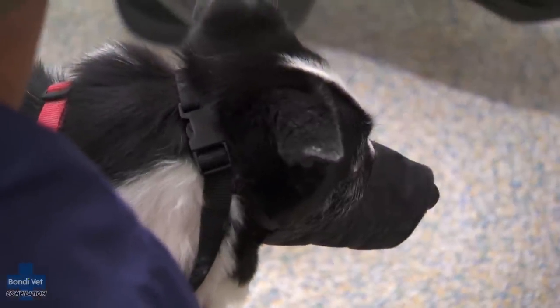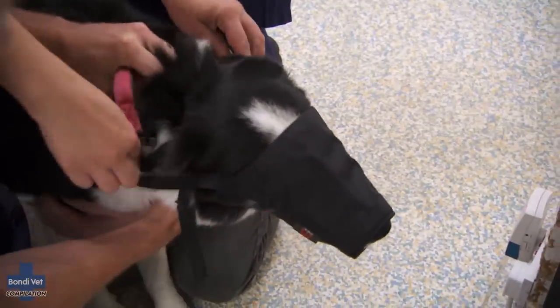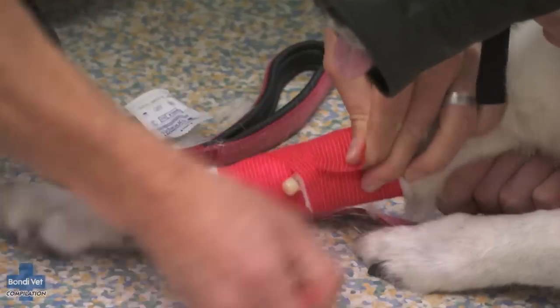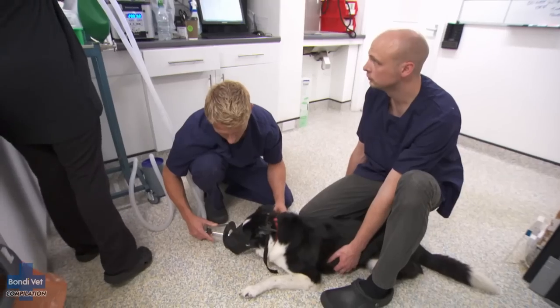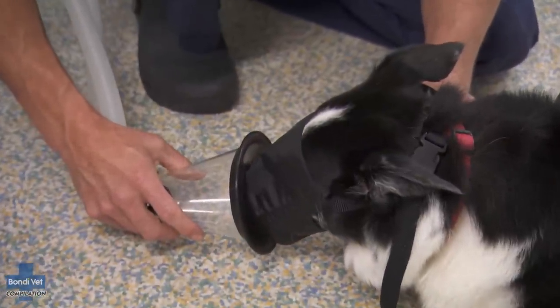Phase two. Ready? We're ready. Oh, he's a good boy. That's it. That's a great shot, Sam. Well done. Once the sedation starts to kick in, we place a second muzzle over Shira's eyes, which helps to keep him calm, and that allows us to place the catheter and finally get him anaesthetised. Can you just come and turn the anaesthetic on for me, Sam? Good boy. Big, deep, calm breaths.